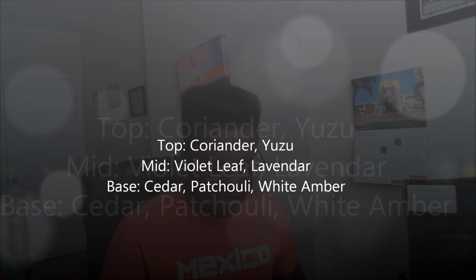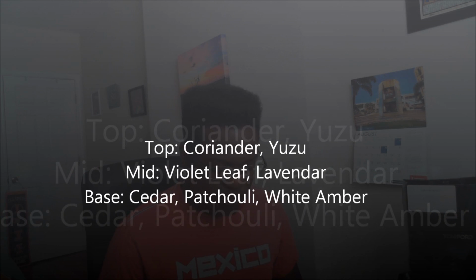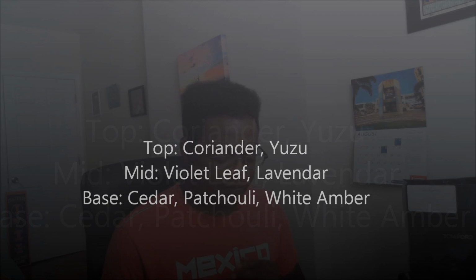So let's get into the notes of this fragrance. The notes of this fragrance consist of, at our top, coriander and yuzu. For our mid, we have violet leaf and lavender. And for our base, we have cedar, patchouli, and white amber.